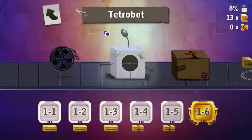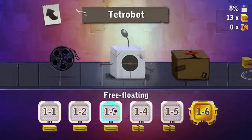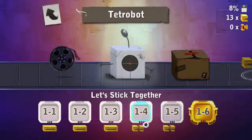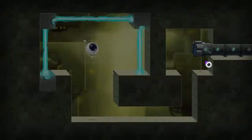So I've also played some of this game, as I mentioned before. I'm 8% done apparently, and the first couple levels are actually really simple in my opinion. They're mostly tutorials, but then it gets quite a bit more complicated. I'm not sure where exactly to start, so I'm just going to start on the first level and speed through it. I'm going to skip a couple levels probably.